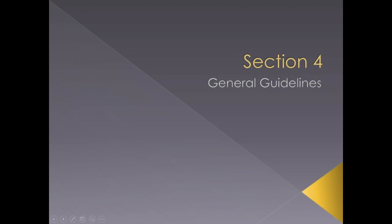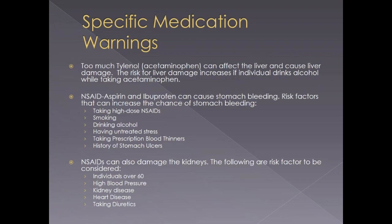Section 4, General Guidelines. Specific medication warnings. Too much Tylenol, generic name acetaminophen, can affect the liver and cause liver damage. The risk for liver damage increases if the individual drinks alcohol while taking acetaminophen.